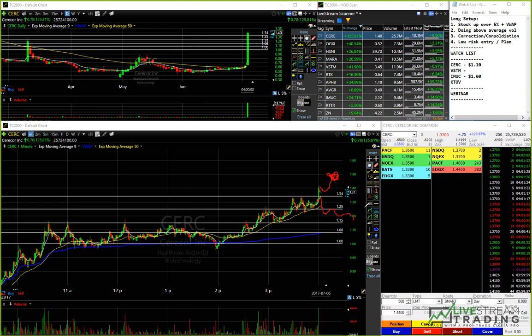So hopefully a similar pattern to CERU. And man, if it's as gracious as CERU was today on the short side, it should be a big trade too. So guys, I hope you had a good day today. It was not the easiest day out there, but I had a lot of fun today. We got a lot of good trades in there.